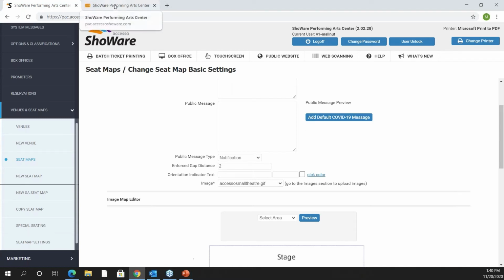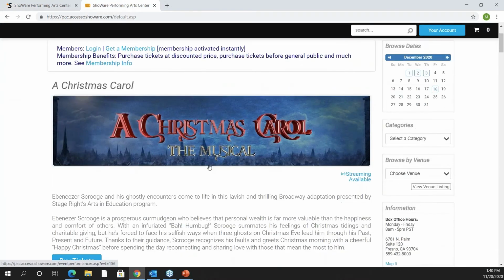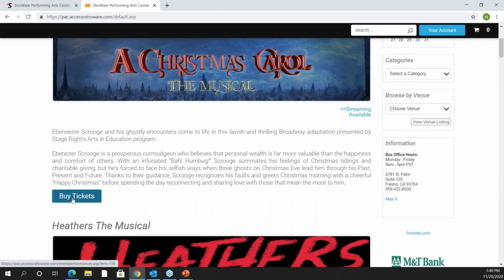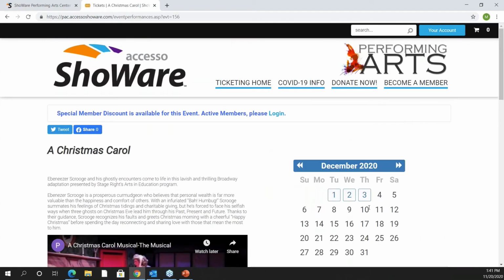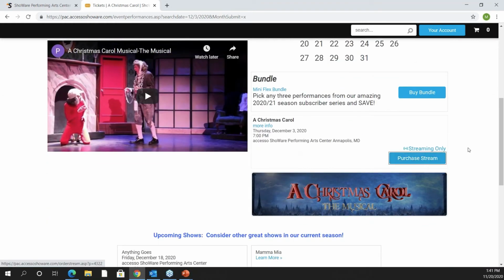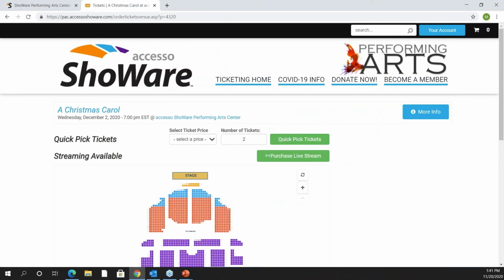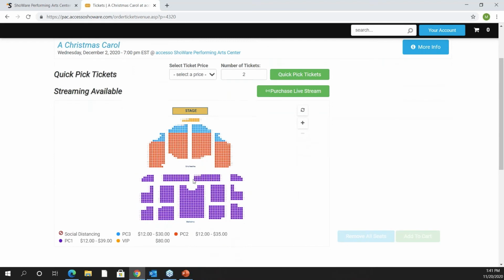So if I go to the front and purchase a ticket, we'll again go to A Christmas Carol. And let's go to December 3rd's performance. We'll go to December 2nd's performance. So here I am, my seat map.